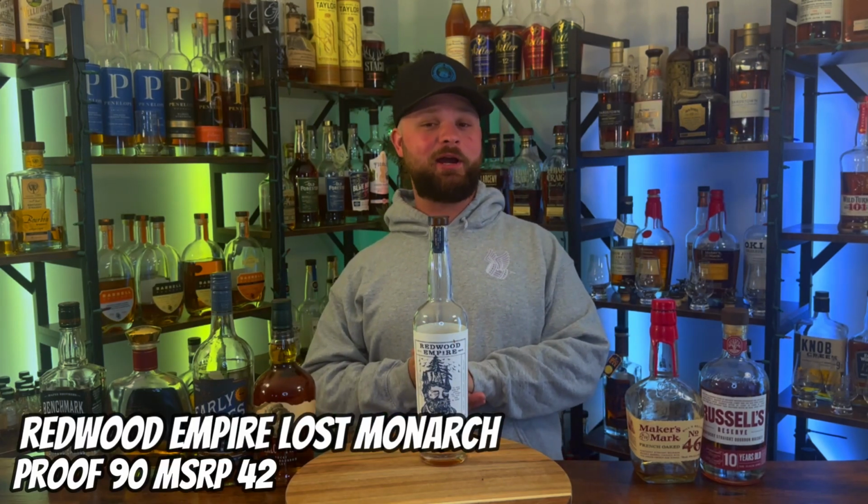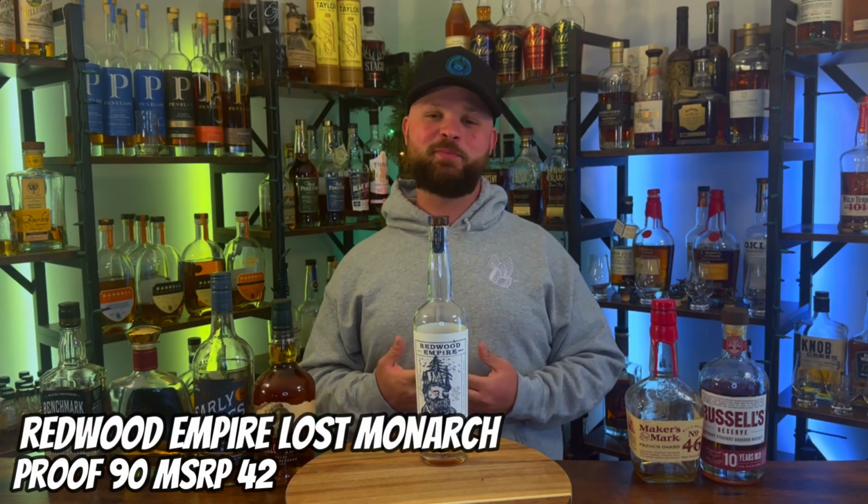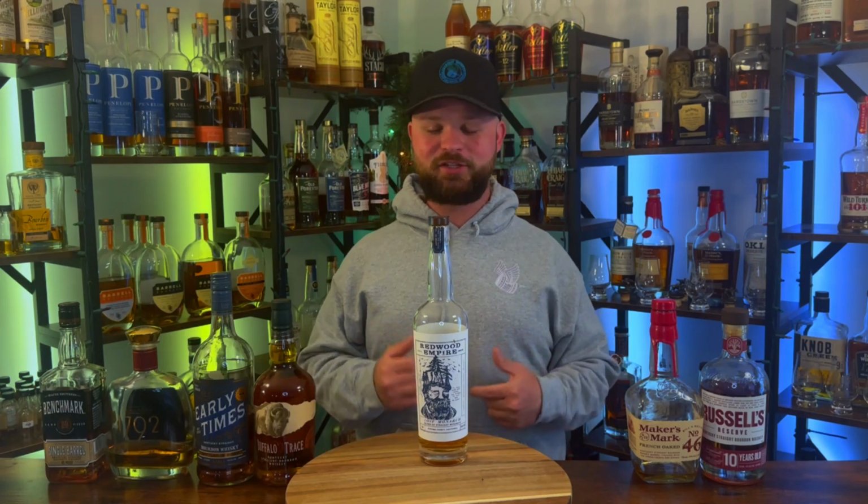Bottle number 7. It's not a bourbon. It's not a rye. It's a bourye. And that goes to Redwood Empire Lost Monarch. I've talked about this bottle many, many times on the channel and how much I absolutely enjoy this 90 proof bottle of bourbon.